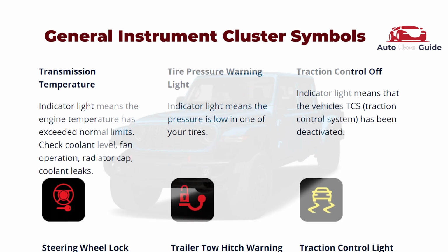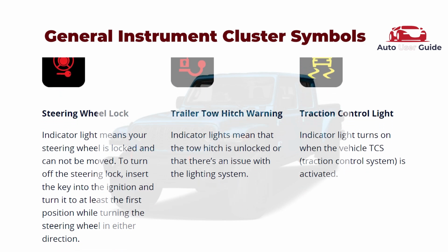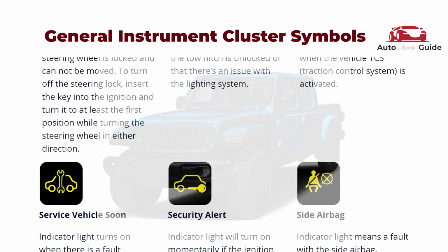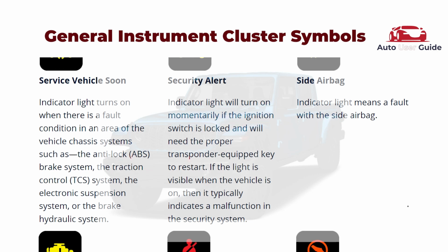Knowing what these symbols mean and how to respond can help prevent breakdowns, maintain your car's performance, and ensure your safety on the road. From the check engine light to the oil pressure and battery indicators, each symbol serves as an alert to help you take action before a small issue becomes a bigger problem.